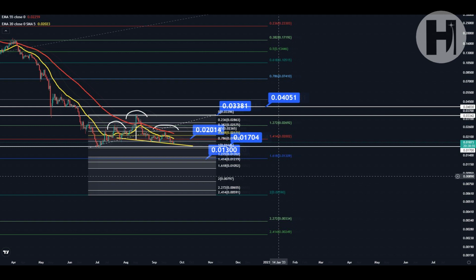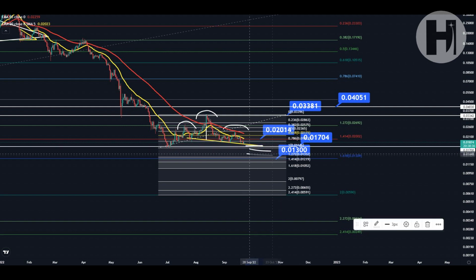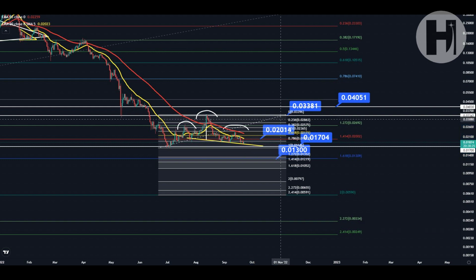So we haven't retested that level yet, okay? It is possible we can come all the way down to the 1.618. That's another hefty 30% pullback. So if you're looking to enter Harmony One and you have spare cash, I would advise, well, I'm not a financial advisor, but if I was entering Harmony One, I would set up buy limit orders throughout this area here just to pick up the potential capitulation that we may get, because usually after those capitulations, you tend to see quick recoveries. So if you're looking for a short or mid-term trade, this is a golden opportunity for you.